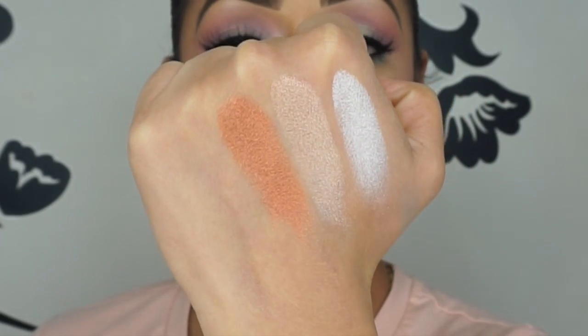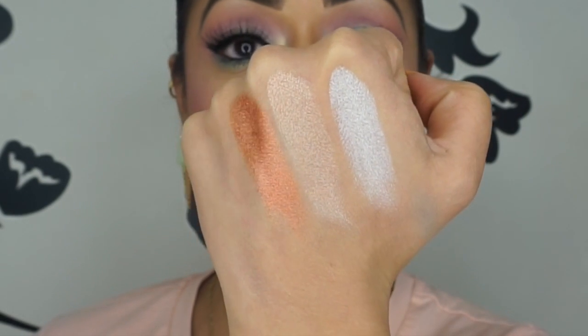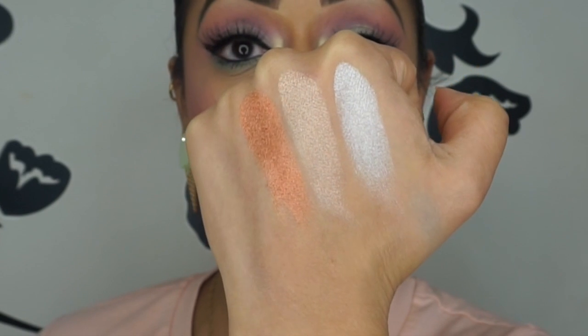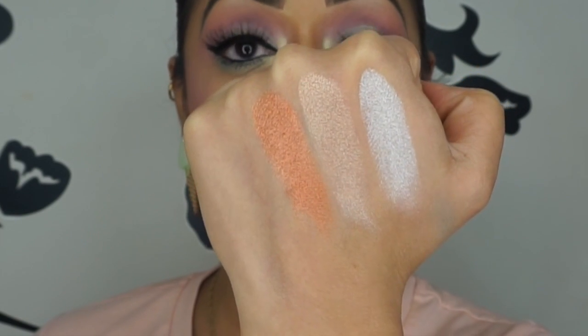So this is all 3 of them on their own. As you can see, they are very intense, they're very opaque, and they are very full on. This was all 1 swipe. I find the texture to be very soft. It's quite buttery as well, so it's really beautiful to apply to the skin. I don't like ones which are gritty, because the gritty ones tend to sit within the pores and accentuate any texture and stuff that you may have on your skin.